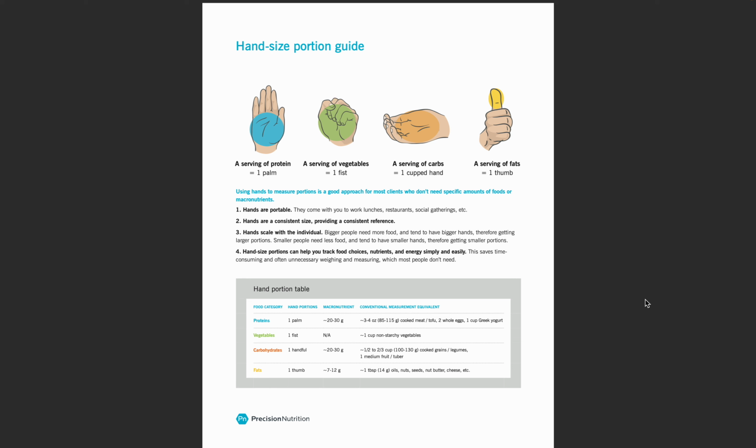So, the first one is protein. And if you look at your palm, a serving of protein is about the size of your palm. A serving of vegetables is about one fist's worth. A serving of carbs is a cupped hand, and carbs can include fruit as well. And then a serving of fats is about one thumb, or about a tablespoon.